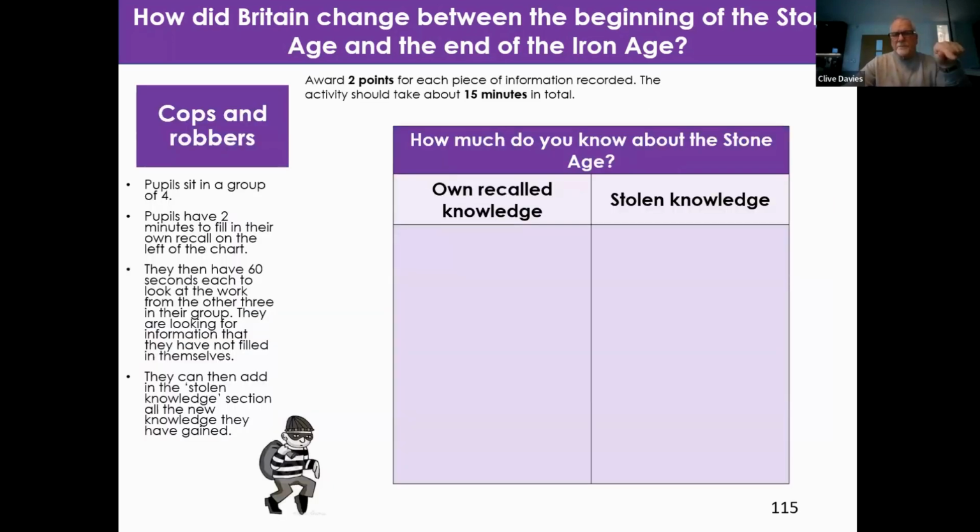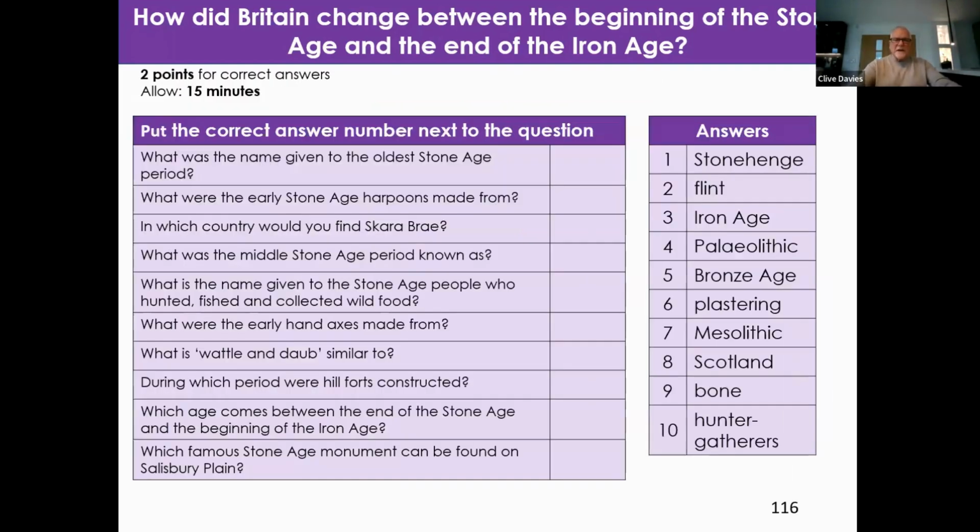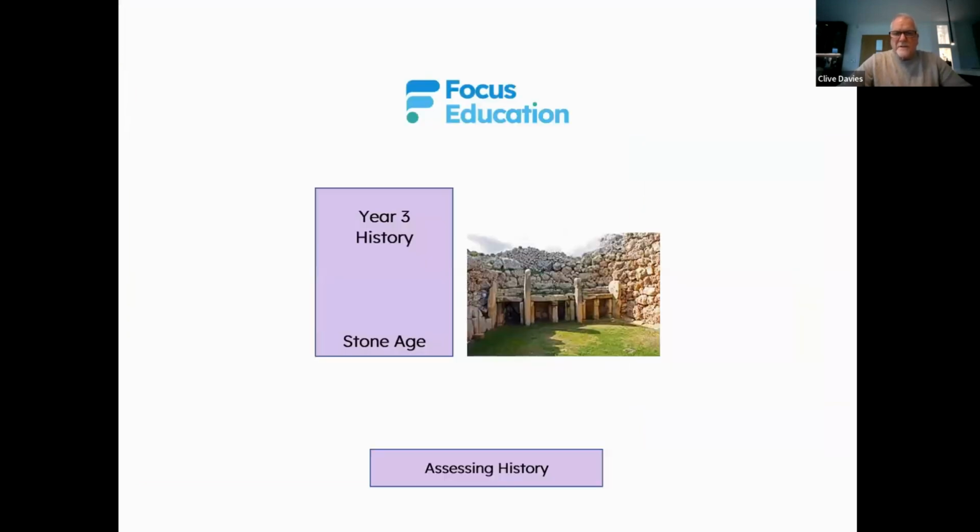And then the stolen knowledge and own recall knowledge there, where first of all, we give them 2 minutes to recall everything they remember about the Stone Age. And then they have a 2-minute period going to look at everybody else's answer. And then a further 2 minutes where they sit down on their own and actually then put on the stolen knowledge side something they've actually remembered because they've seen it on somebody else's page. And things like, again, questions with answers, okay?